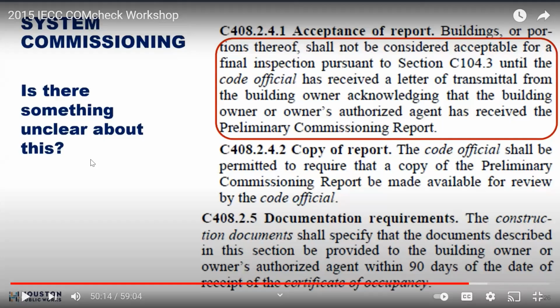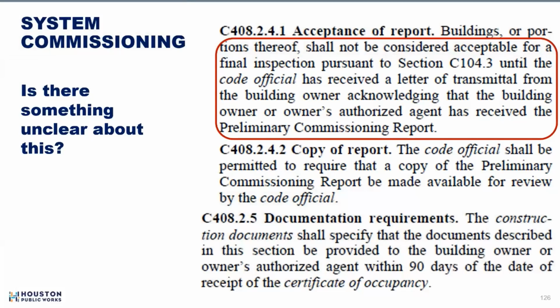Now, it is within your jurisdiction as a code official, right prior to CO, to say, send me all your commissioning inspections and documentation thus far, put it in your building file and move on. But as far as code requirements go in the 2015, with that preliminary commissioning report, you want to make sure everybody's on the same page. Submittal from the building owner acknowledging that the building owner or owner's authorized agent has received the preliminary commissioning report, okay? And this is to be considered acceptable for a final inspection. Adios, it's in the code. We have got to do this as building code enforcement. And hopefully there's nothing unclear about that, okay?